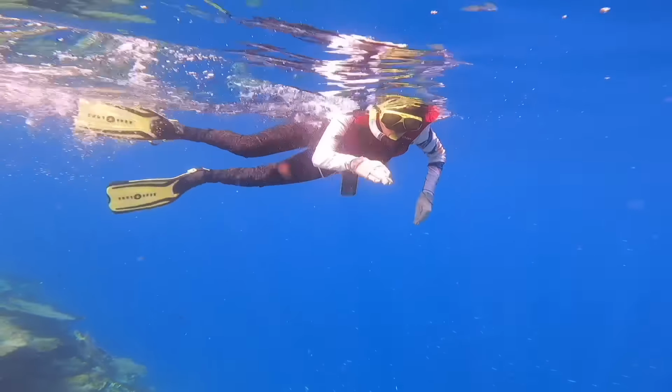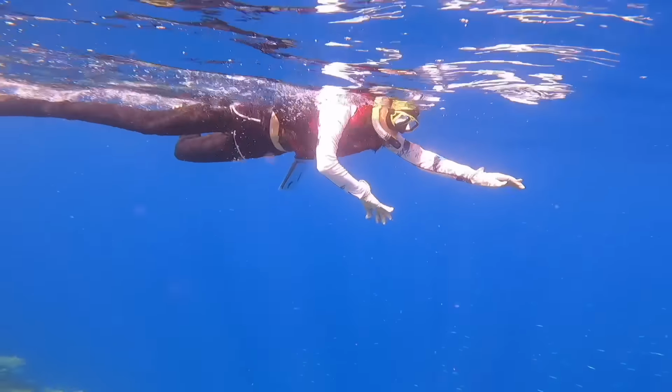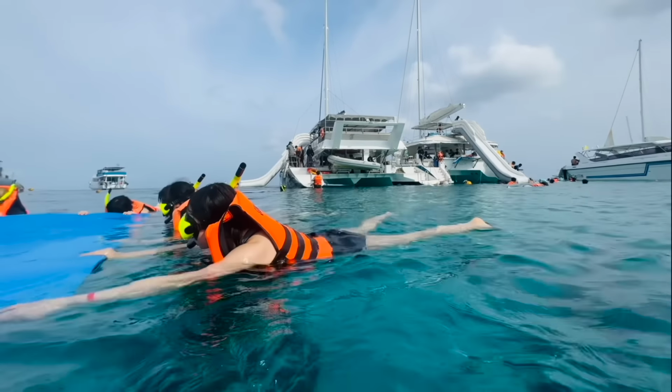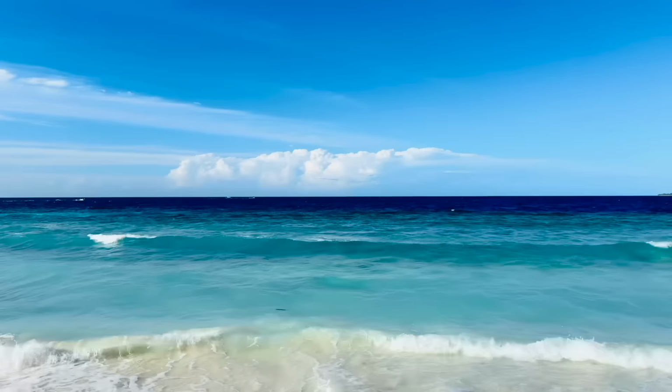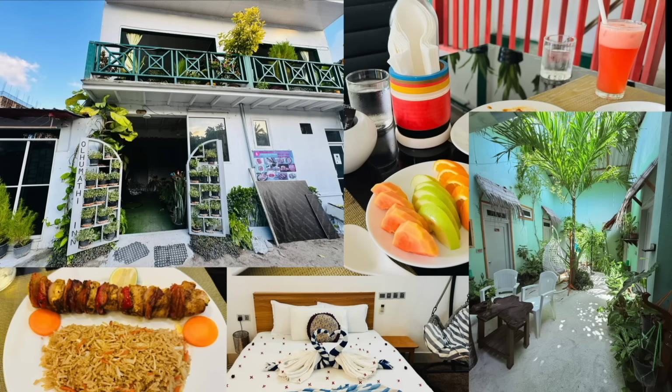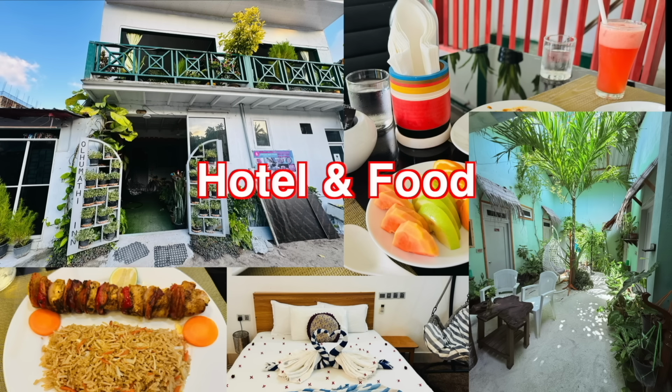And most importantly, life jackets are lifesavers, so make sure to wear one, preferably with a string under the thigh, even if you know how to swim. Open ocean waves are unpredictable. Safety first. Now some information regarding hotel accommodation and food.